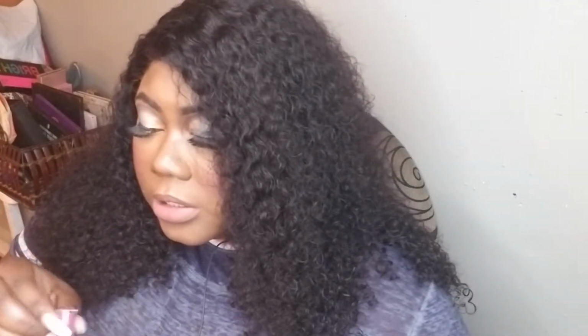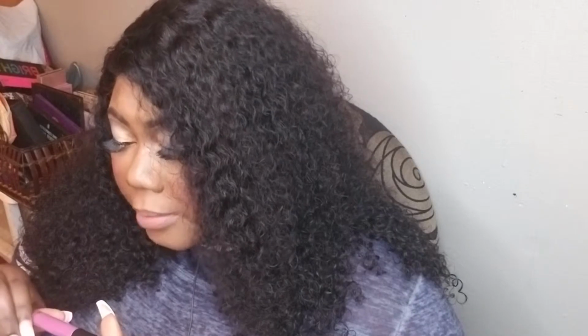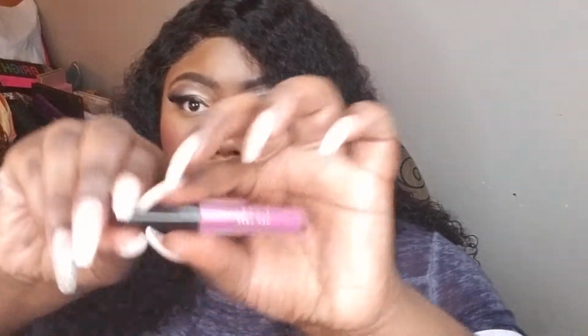So this is what that looks like. I don't know the shade or the name. It doesn't say. This is like a purpley mauve. It's by Nicole Miller, New York. And I got this. It was like a pack of 5, and it came with matching lip liners. And I got this from, where's TJ Maxx?